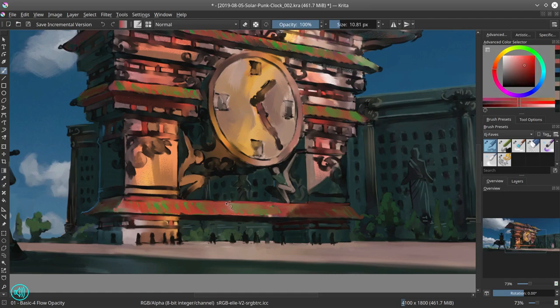But now I'm about to start with the centerpiece of the illustration, which is the monument, which is the arch, the monument in our scene, the wall clock, the solarpunk clock that is in front of us.